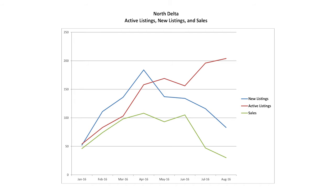We've actually seen the inventory grow from 196 in the month of July to 204 for the month of August. Sales-wise, we saw 47 homes sell in the month of July and only 30 homes sold in the month of August. As it relates to new listings, we're following a downward trend. There were only 83 homes that actually came on the market last month. But what's interesting is when we look at the sales, we have not seen this number this low for August since August of 2012, when we only saw 27 homes sell.